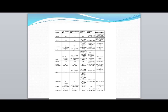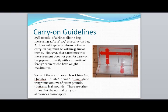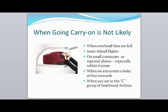That's not to say a 24-inch bag is okay, because it's not. In fact, I think on my list, Southwest says 24 inches is okay. And it's not. If you've ever flown Southwest, there's no way you can do a 24-inch suitcase and go carry-on. Sometimes with duffel bags, it's an exception. Okay, and there are my exceptions about when you can go carry-on.